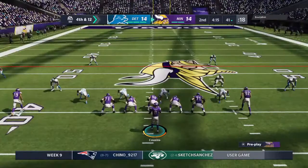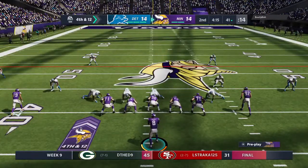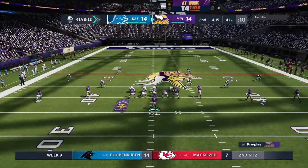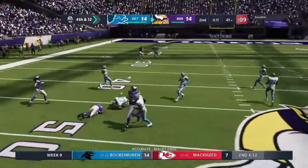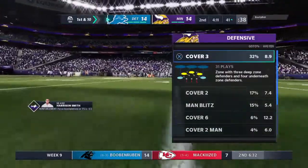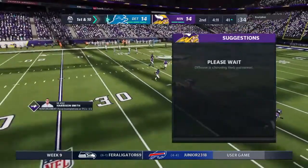Now look at this, 4th and 12, and they're going to line up to go for it. They'll indeed go for it. It's Cousins. And this is incomplete. A real head scratcher there. And the Lions will get the football back in terrific field position.